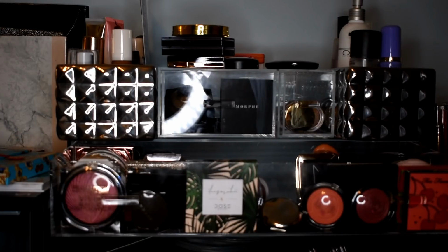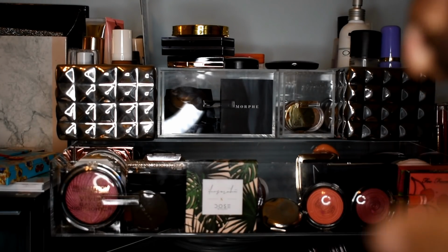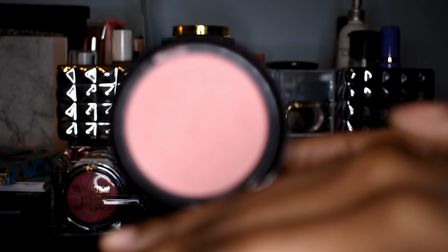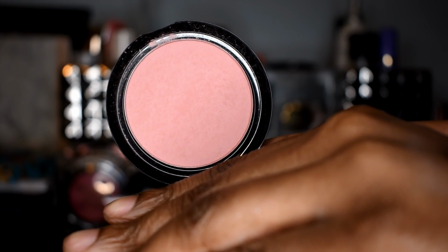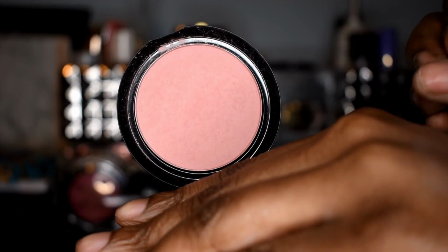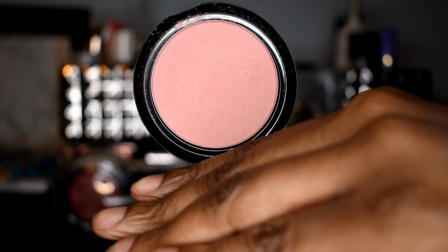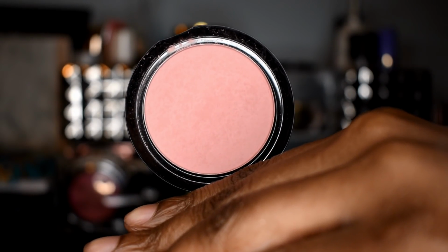Next is the Lorac blush that I purchased. I was interested in this color and I had money on Poshmark, so I went ahead and got it. And this is in Aurora. This is a very, very light blush. If my camera focused on it, that would be nice. It's a very light blush. I would say this is more pinky with like an undertone of mauve. And this once again was in that phase where I was really trying to get a mauve blush.